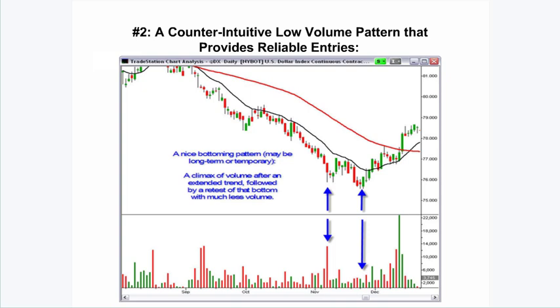So we've got an extended trend to the downside. Then we get a volume spike down there. Okay? Now, we get that volume spike. And I kind of created this myself. I don't know. Again, probably someone else has come up with it.